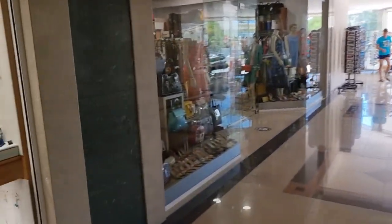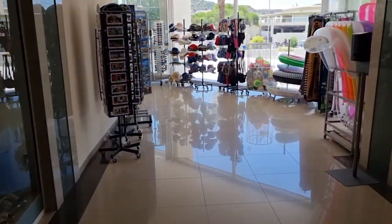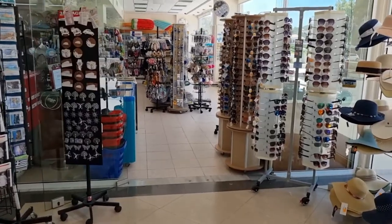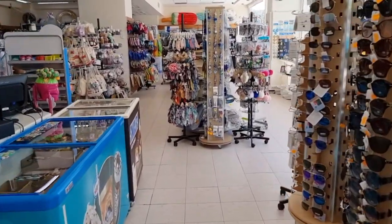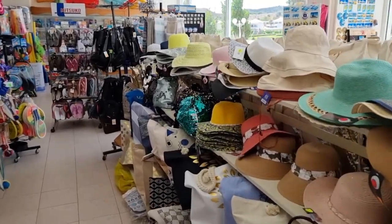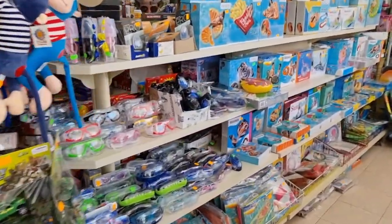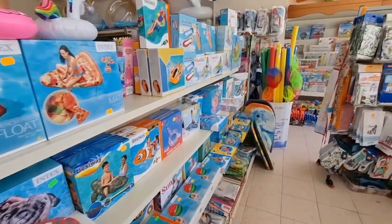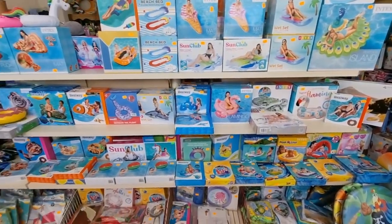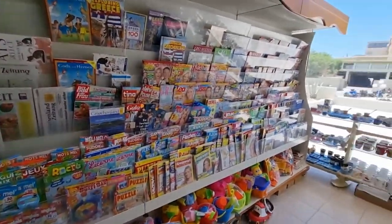Basically, you have everything you need in this hotel. You don't need to go out to buy food or something else, because we also have a supermarket here, where you can find different things, from beach stuff to food, toys. So basically you can buy anything from here. Of course the prices will be a little bit higher, but if you need something urgent you can take it from here.